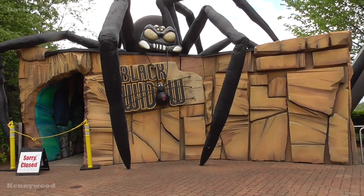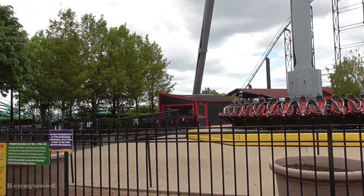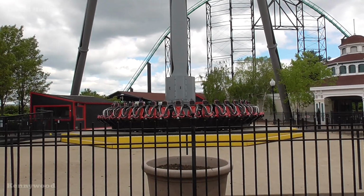It's another opening day here at Kennywood. And Black Widow is still closed.